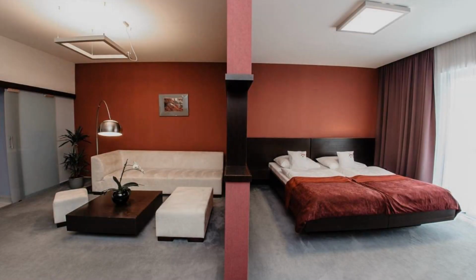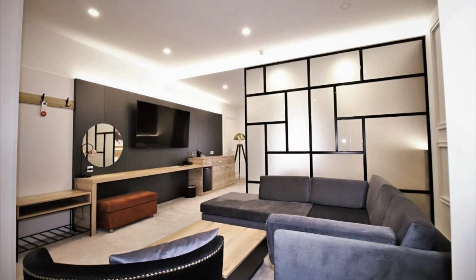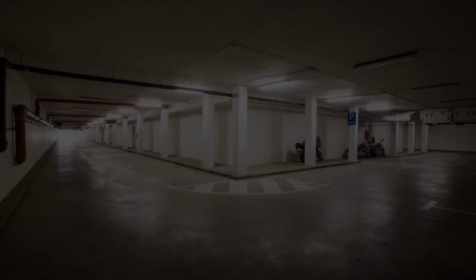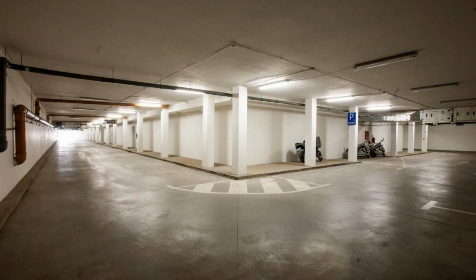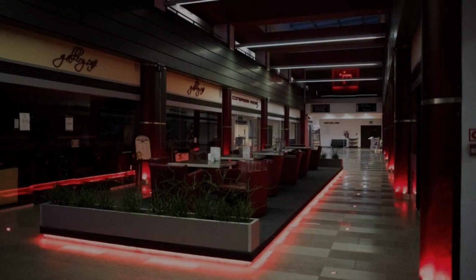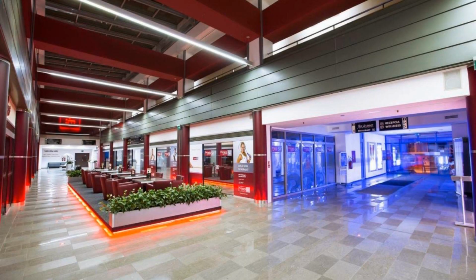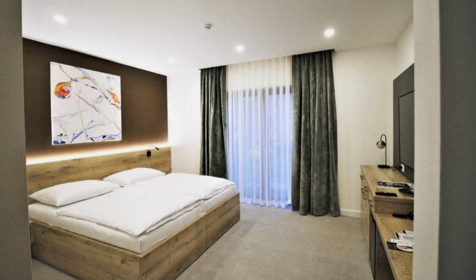The location of the hotel is excellent and guests love walking around the neighborhood. There are 10 types of rooms available on booking.com. You can book online and enjoy it. You can see more than 1000 reviews of this hotel on booking.com. Its review rating is 9.3, which is superb.